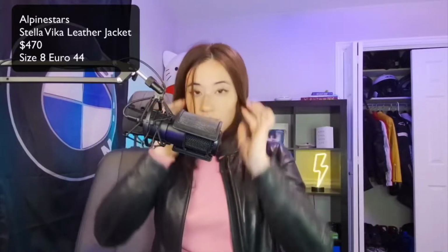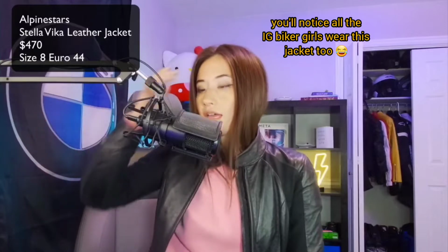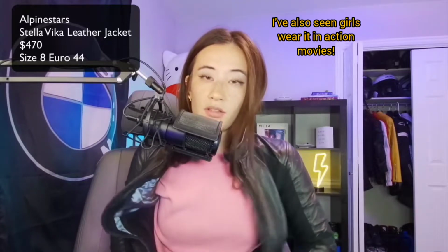All right, I love that Alpine Stars jacket so much that I got another Alpine Stars jacket. This is my leather jacket. It's the Alpine Stars Stella Vika. I'll need to check what size it is, but this is the best leather jacket, period. I love it. It fits really well. It's, again, flattering. I look like a girl in this jacket. The leather is so soft, it's like butter. And it's got me through a couple crashes. Not bad crashes, but it has protected my skin going down.